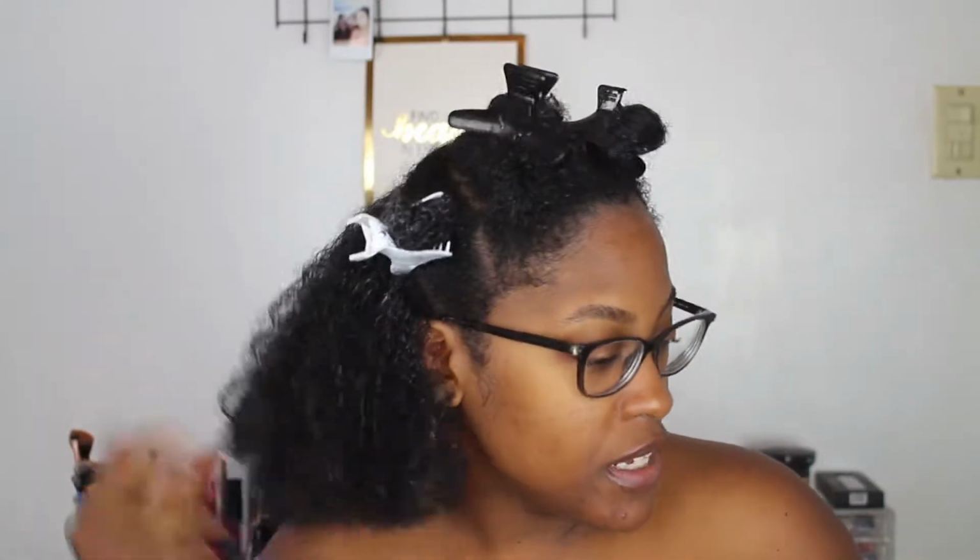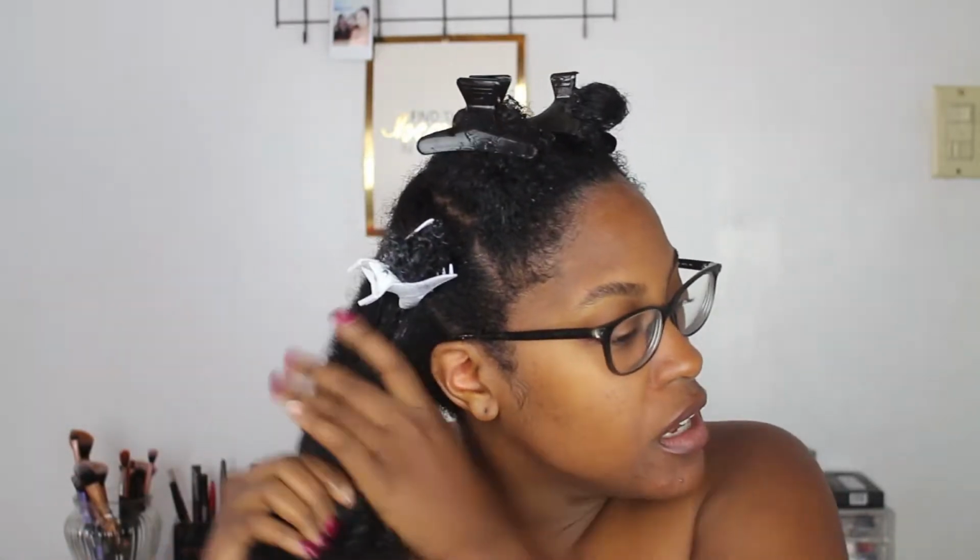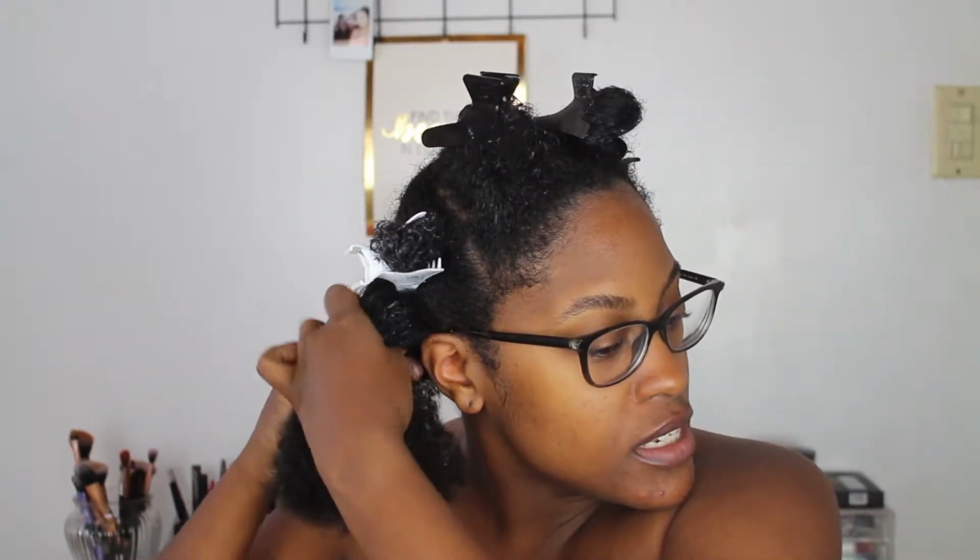Like I said, my hair is still pretty damp from the leave-in conditioner, but I feel like people underestimate how wet your hair is supposed to be for a wash and go. In order for me to get the best results, my hair literally has to be soaking wet. So even though this is still pretty damp, this is not enough for me to get defined curls, but whatever. Okay, so this section is pretty big, so I'm gonna divide this in half.